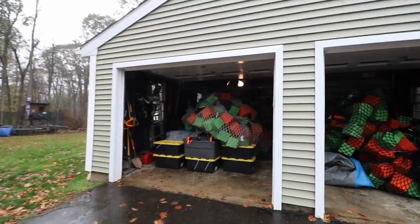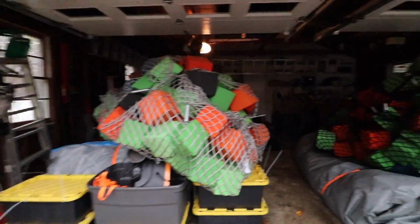U-Haul is emptied, and this is what our life has become. Both garages completely filled with foam, airbags, springs, and yeah.